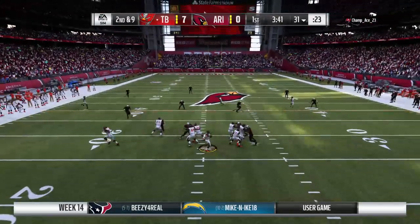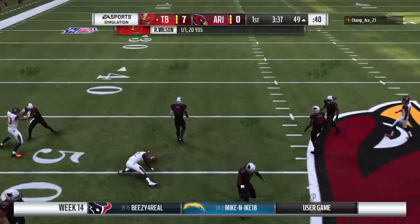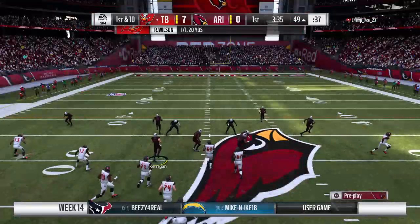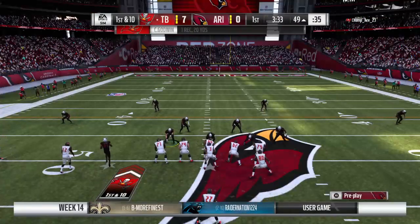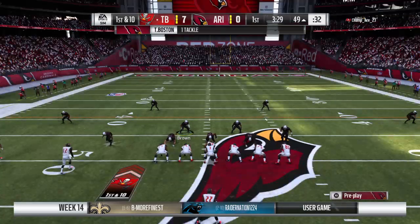They go play action with Wilson. There's the Penn State man. It's Chris Godwin. And he'll be taken down, but not before they work it across midfield. A good pickup there of 20 yards.